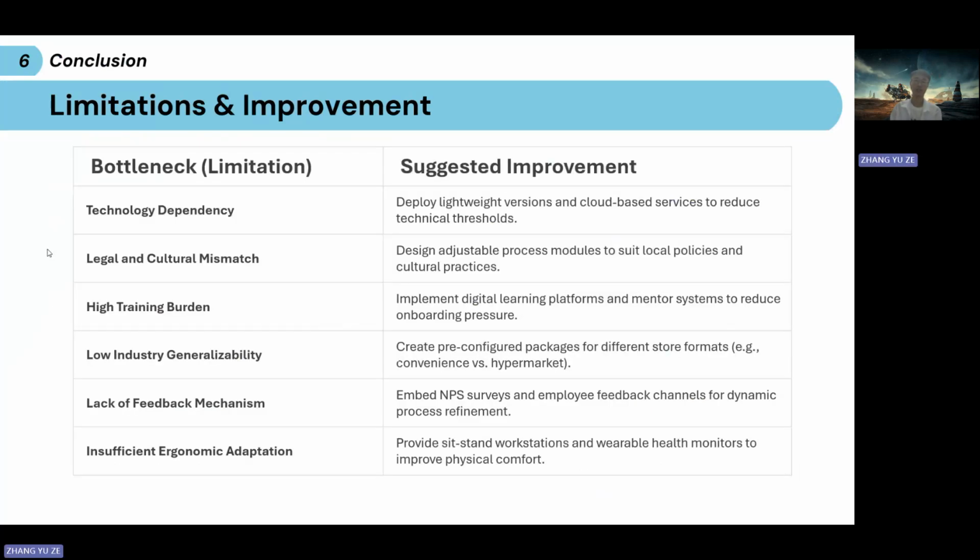And the limitation improvement for technology dependency is to deploy lightweight versions and the base service in order to reach the technical threshold. Legal and cultural mismatch: the improvement is to design adjustable process modules to suit local policies and cultural practices. High training burden: it is required to implement digital learning platforms and mentor systems to reduce onboarding pressure.